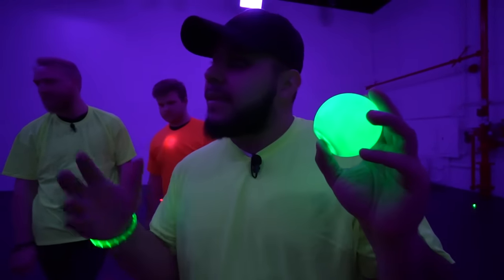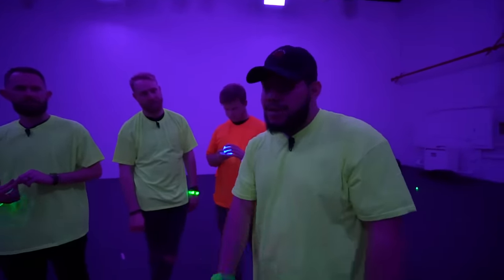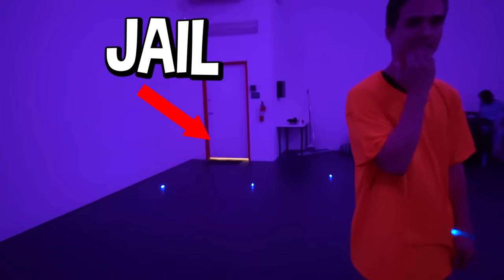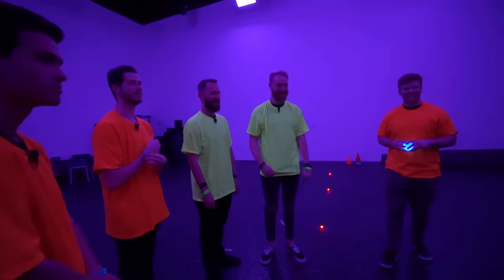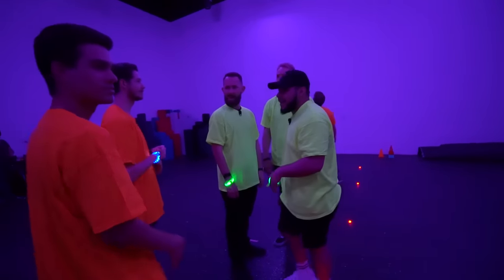If they don't find it and you find theirs first, you gotta bring it back though, right? However, if you get tagged in the process of it, you have to go to jail. So you've sectioned off some little side corners and that's where you're gonna go to jail. So first to get it, you win. So we'll leave first, you guys can hide your orb first and then we'll come back. You guys, hide it? Yeah, you gotta hide it.